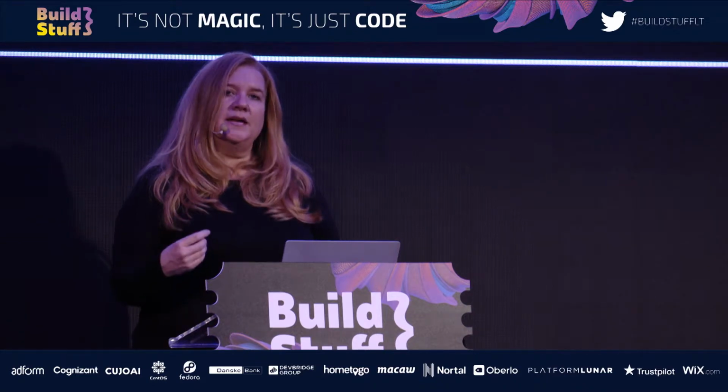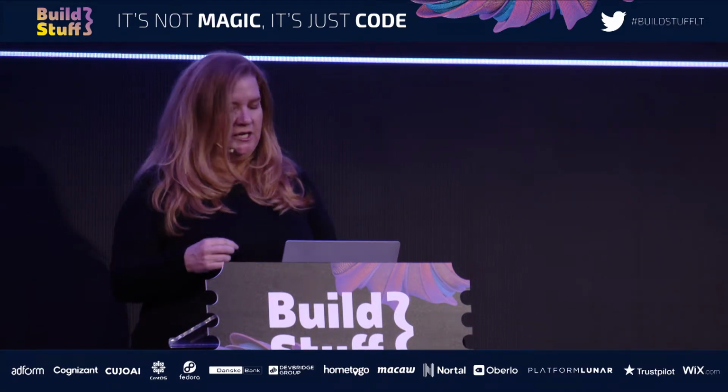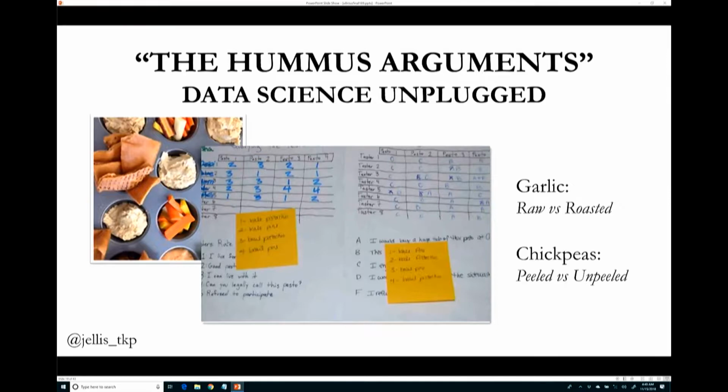And there had been a really big argument in summer one in the kitchen. And that argument was, how do you make the perfect hummus? They had made hummus several different ways, and they each claimed that they had the best one.